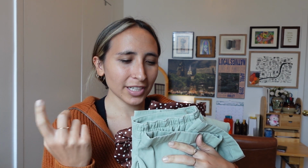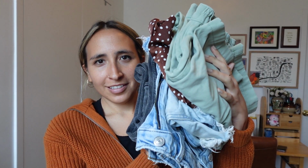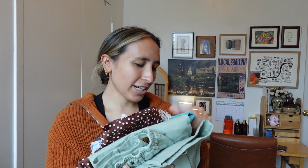Okay, I realized that I have other things that I need to sell that have been in a separate pile on my floor. I was thinking, this doesn't seem like that many things to sell, even though I knew there were things I wanted to get rid of. These I know for sure don't fit me anymore, so these are going. There's some jeans, some shorts, some workout pants that are still in good shape, but they just don't fit, so we're gonna see if I can get some money back.